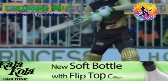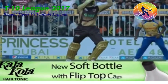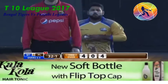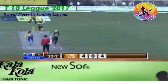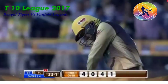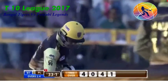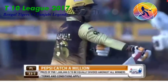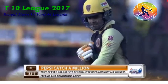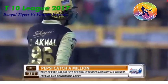Already tuning up nicely. The Punjabi Legends, they're racing along. They're going at 12.8 runs an over. Well, Ramesh, it wouldn't be too long before we see 200 runs. You probably will get your wish today, the way these guys have begun the innings. The run rate is 12.38. So 120 clearly on the cards there.